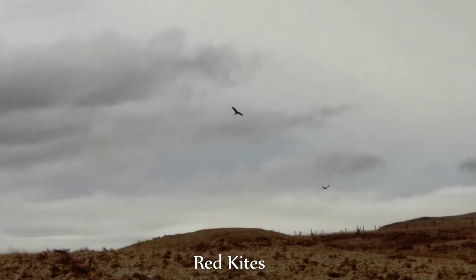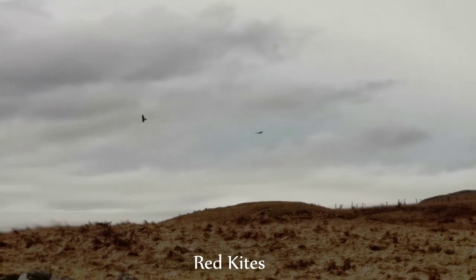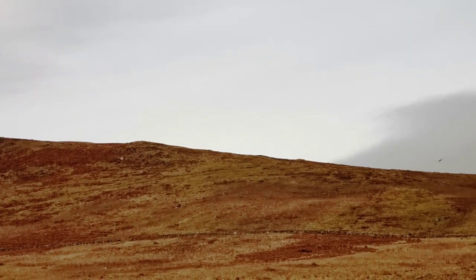Well, the mating season runs about this time anyway, isn't it? Definitely red kites though. Good to see though, eh? Yeah. Cool. Pretty good seeing these guys though, eh?